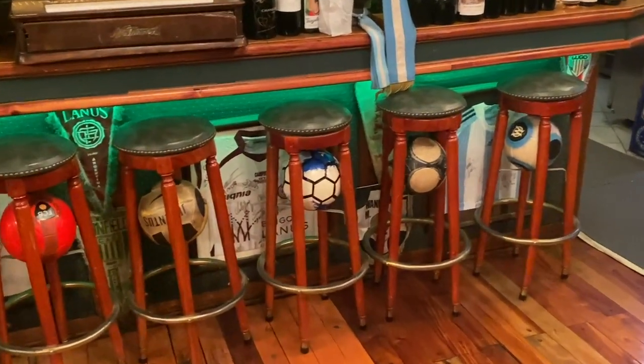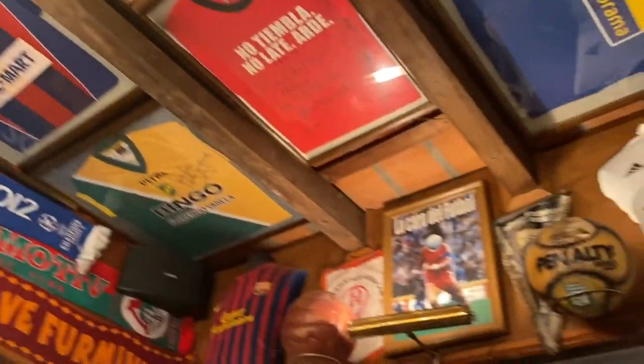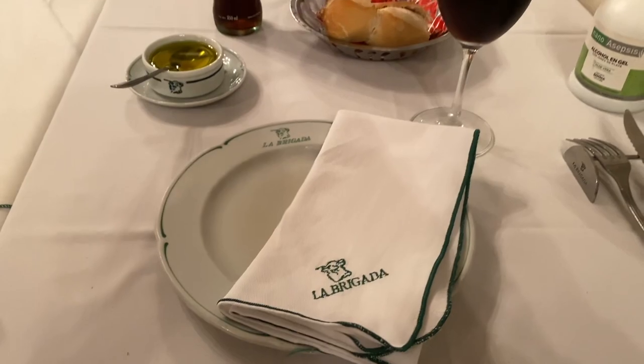I'm at this such a cool restaurant called La Brigada. It's known for their barbecues, which is what Argentina is known for, but what Argentina is also known for, that's, you know, mad with, is football. And as you can see, this restaurant is decked out in football theme. Also signed on the walls. There's just so much to look at. Absolutely love the vibe. And look at that old cashier. So cool here.